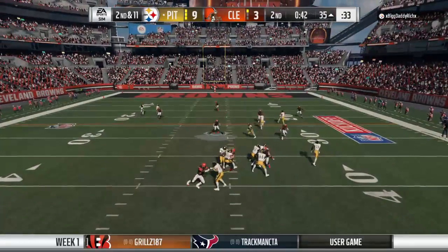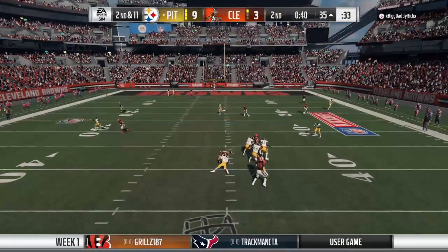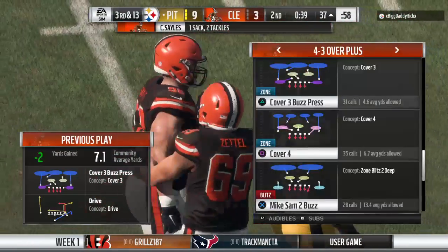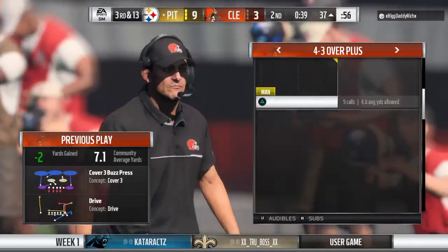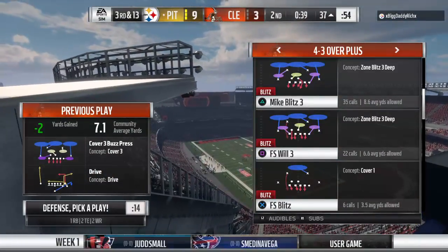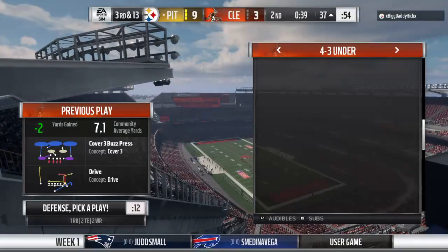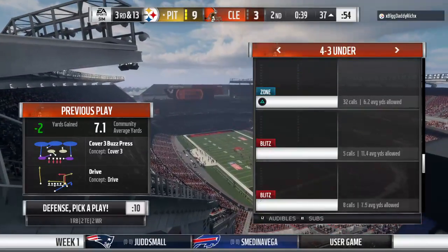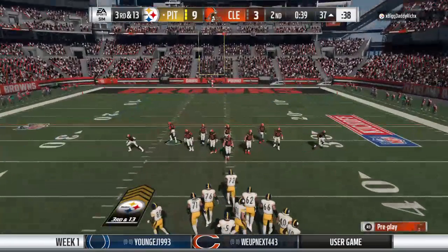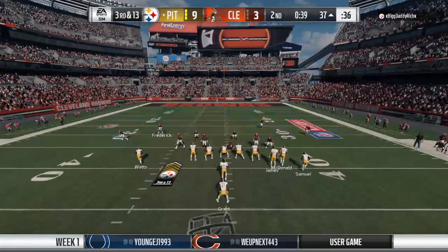On second down, Dobbs. And Dobbs is going to be swallowed up as he'll go down. And now we're going to get a timeout here called by the defense. And with halftime on the horizon, they'll be out of timeouts from here forward. So first and second down went in the wrong direction. They'll try to do better here on third and 13.